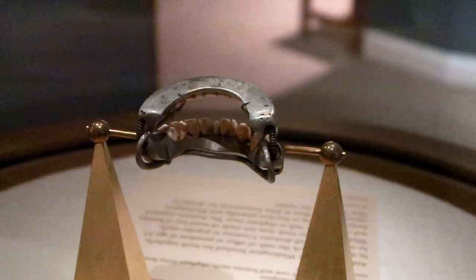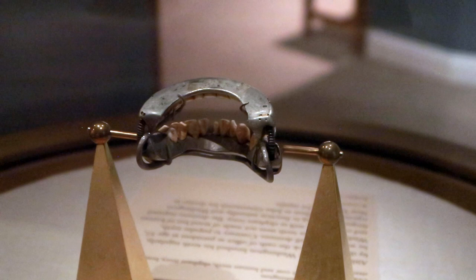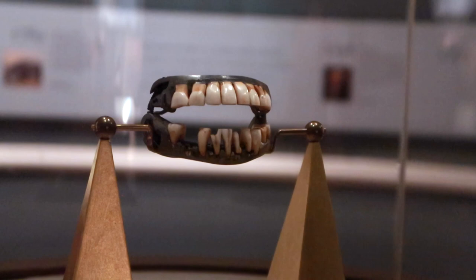You can see the springs of the dentures. Washington would have been fighting against those springs to keep his mouth shut. He'd be clenching his jaw constantly. It would have affected his speech and his smile.